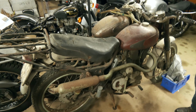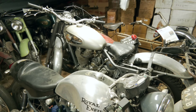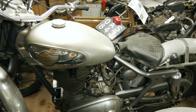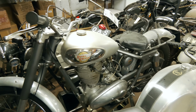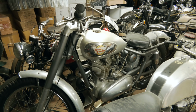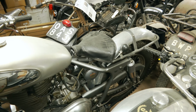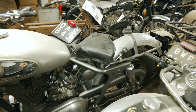We've got the... yes, sorry. So that is a factory special, a 350 trials bike. Back in the day, you could go to the factory and order a particular race bike. This one's in really, really good condition. It's not been used much, but it's original condition. Been lightly used, but the modern day equivalent would be going to KTM and getting a 450 Dakar bike. It's that sort of thing.